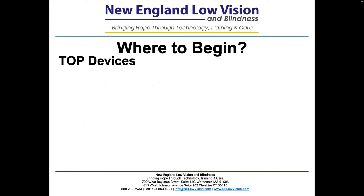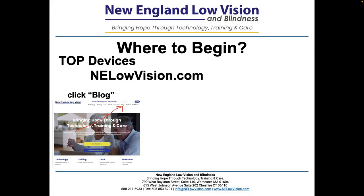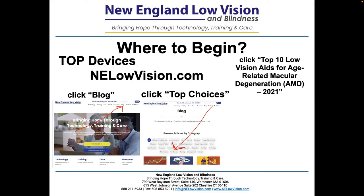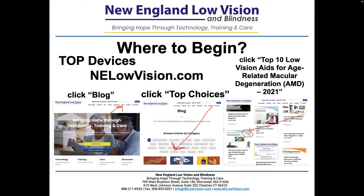What I would ask you to do is to look at the top devices on nelowvision.com. Where do you go to find that? You have to go to our website and click blog when you get there. Then I have it pointing to the blog area. Then you want to click top choices. I have a pointer to where that will be. Then you want to click the top 10 low vision aids for age-related macular degeneration for 2021, which would be over there.